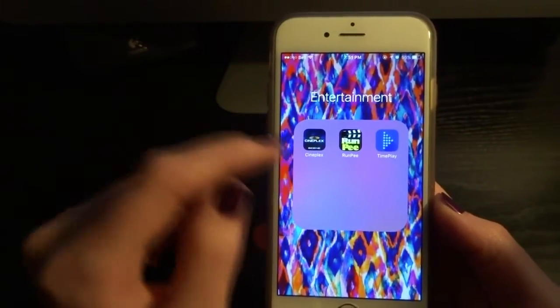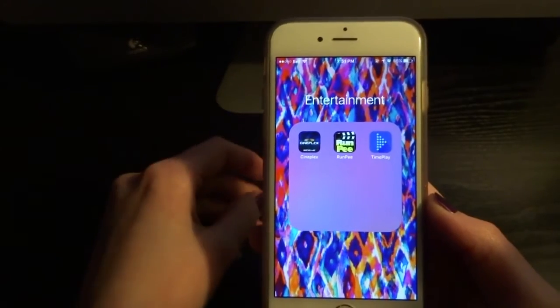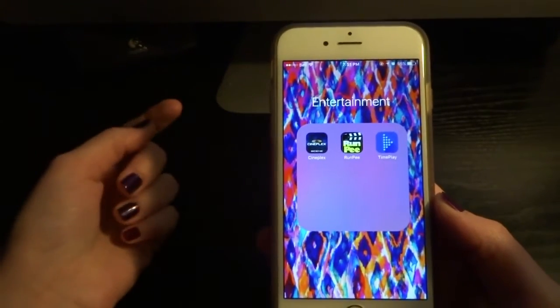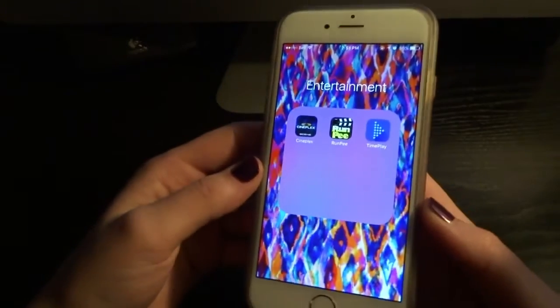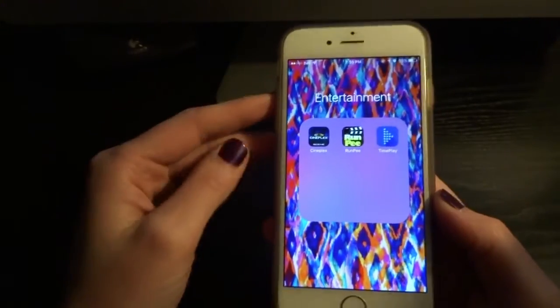This one's pretty cool actually. It's called RunPee. So basically if you're watching a movie, it tells you when to start the timer, and then it alerts you when you can go to the washroom. Like it'll be 3 or 4 minute time increments, and it's nothing too important for the movie, so you won't miss anything if you need to go to the washroom.